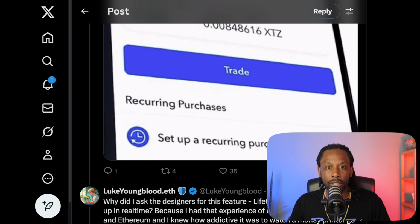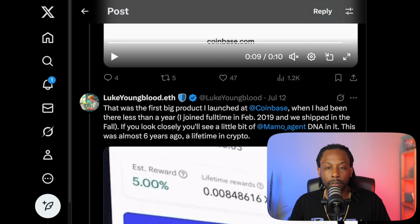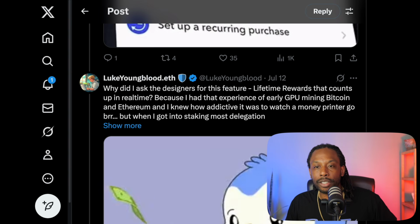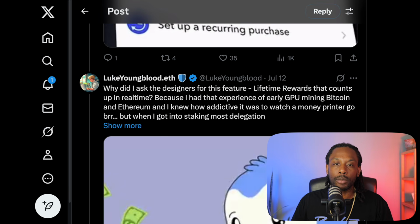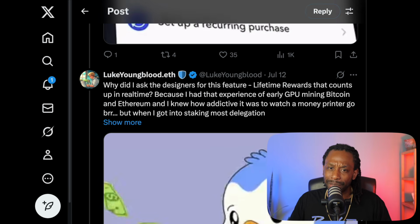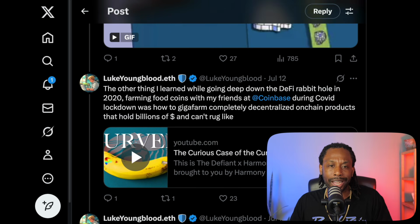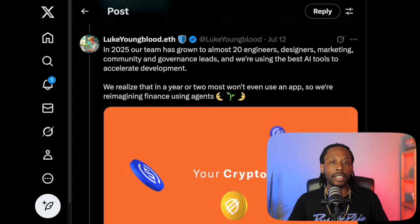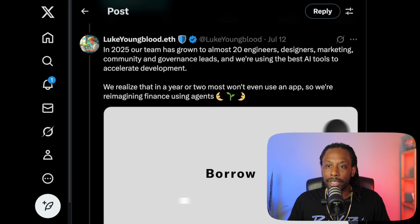And then the most important thing right here, I think this is what it is. Why did I ask the designers for this feature? Lifetime rewards counts up in real time. So basically it always shows you how much money you made via the app. I love that. We all want to know. It's like a gamified system.